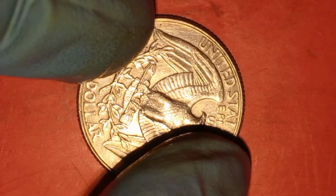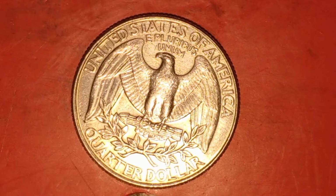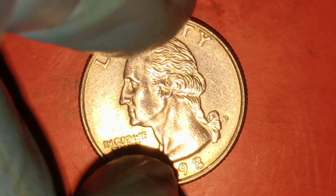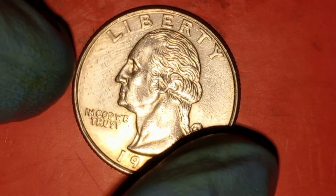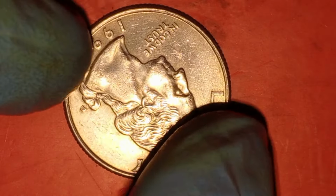One of the most notable error types associated with the 1998 Washington quarter is the double die error. This occurs when the design is struck more than once during the minting process, causing the image to appear doubled. The double die error can appear on various parts of the coin, including the date, the word Liberty, or the motto "In God We Trust."